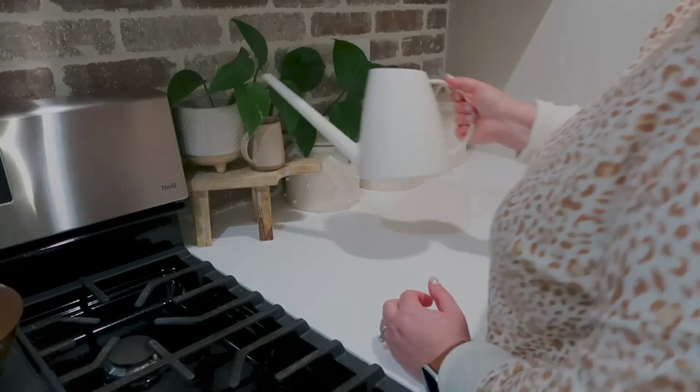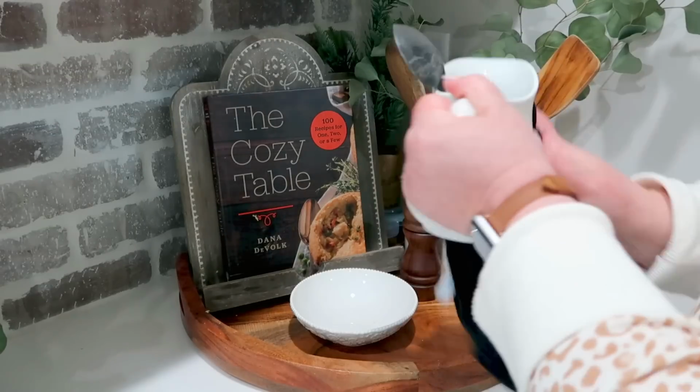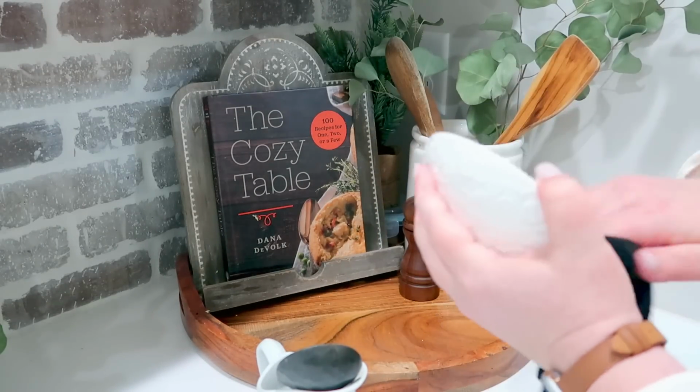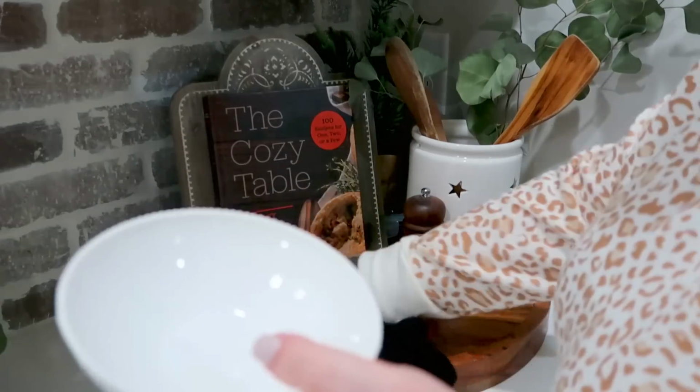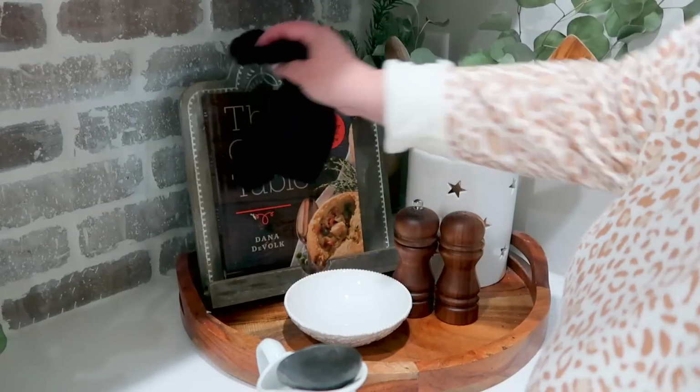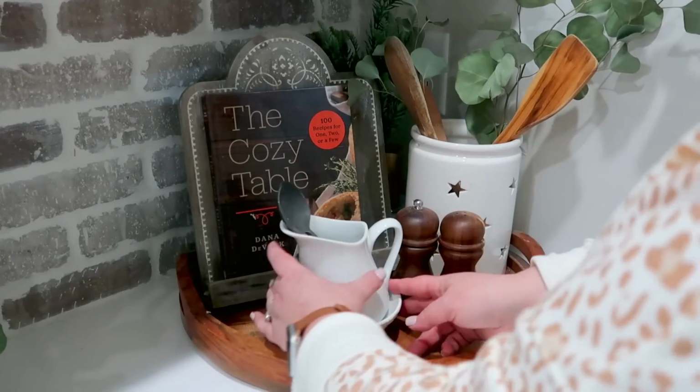Just giving my plants a quick little water, and then we're going to move to the other side. I had recently just moved this tray. That's why I'm not moving it again. I literally did it like 2 days before. So I'm just going to give everything else a quick little wipe down, make sure that it's not dusty, and then we'll put it back.